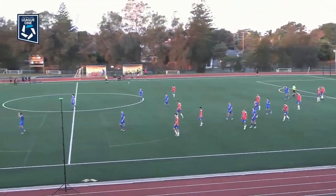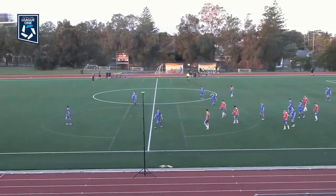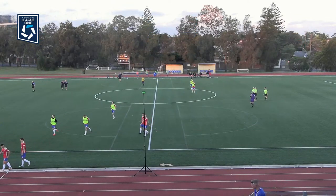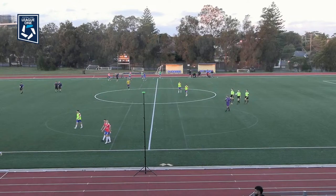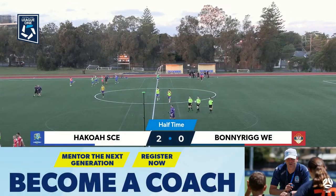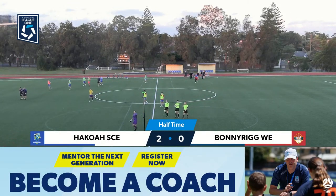2-0. It's Hakoah Sydney East FC currently up over Bonnyrigg White Eagles here. Been a good game so far. Tempo has been completely dominated by Hakoah Sydney East FC. Bonnyrigg going to need to change things up. They've had a very limited number of chances so far in this half. And it's been all smooth sailing at this stage for Hakoah Sydney East FC. First goal picked up by Jaden Tran, and a nice little goal went into the back left-hand corner. And the second goal was from Jaden Tran, laying in a cross out the back, and the ball came back to Samuel Shepherd, who got a tap in there.